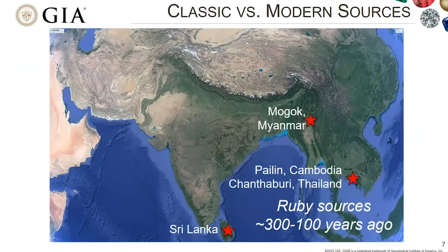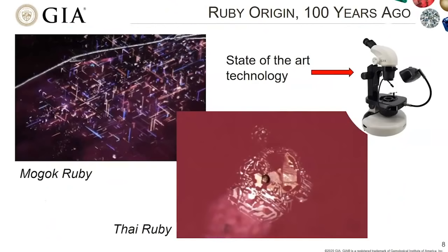And so I think about it this way. If you were a gemologist back 100 years ago, and for some reason you wanted to tell the difference between a Mogok ruby and a Thai ruby, you would have turned to the state-of-the-art technology at that time, which would have been a gemological microscope. You would have looked inside the stone at its inclusions, and in most cases, you would have been able to distinguish between Mogok rubies and Thai rubies pretty easily.